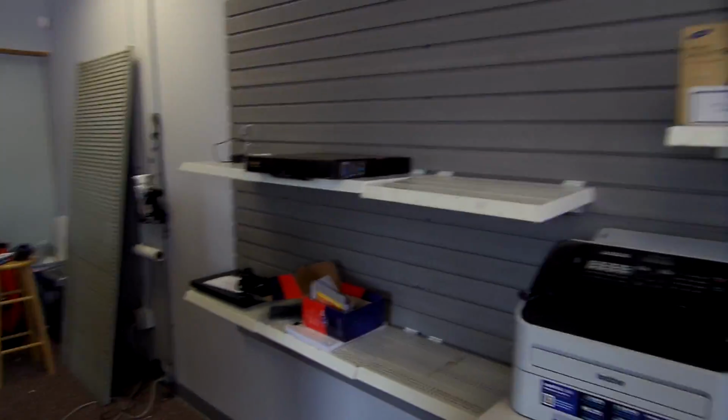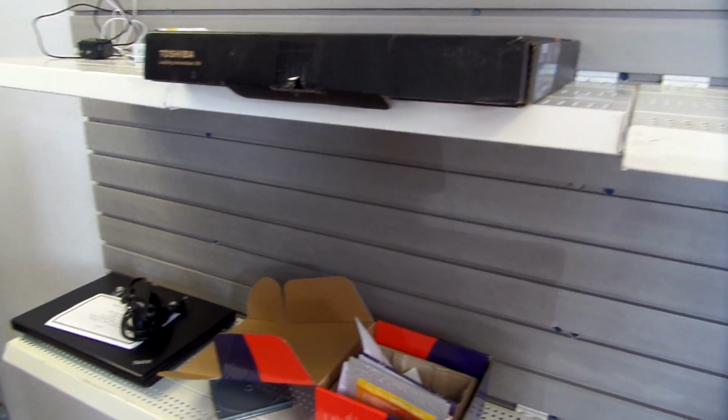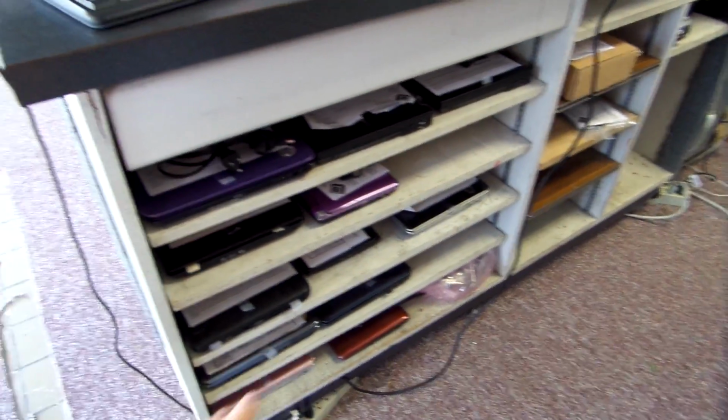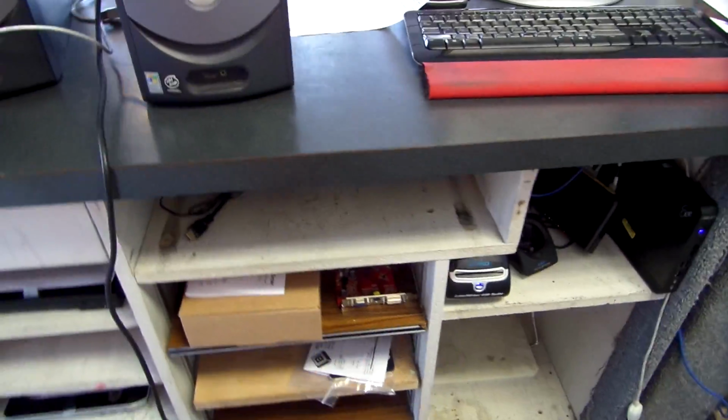Turning around, we've got the need to call shelf. This is just things that have been done, quality control checked, and just need to alert the customer that it's done. After that, it would go here to the outgoing shelf. This is just stuff that's waiting for customer pickup. Phones, outgoing phone shelf. Counter machine. Just really basic QuickBooks running stuff.